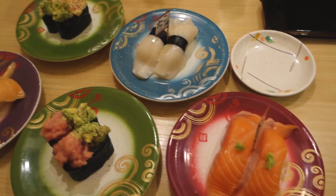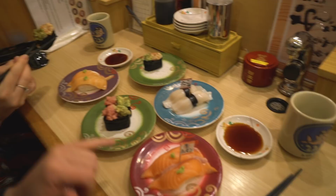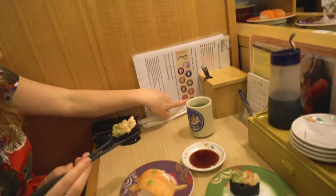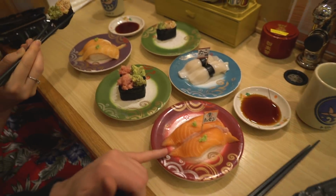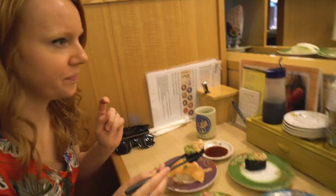Oh wait, I want this one too. Get it, do it. Yes! So we've got a mixture of all the different colored plates. We've got pink, purple, green, and blue. I think blue is the most expensive one. Is that right? No. Oh no, blue's the cheaper one, and then I think this is the most expensive one, which makes sense. We didn't go higher than that salmon, but they actually go higher. Yeah, there's one for $6.30, which is like 6 USD, give or take.